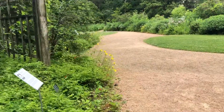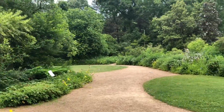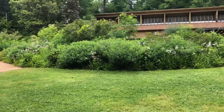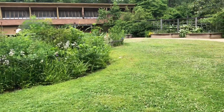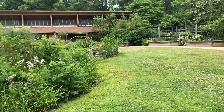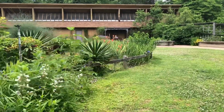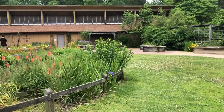So coming out of the woods and into this open area, this is used for events. I'm not sure if they're allowed to have weddings yet or not, but it's a really charming area. And we're gonna come up onto their carnivorous collection, which looks awesome. I saw the pictures on Instagram. I was like, you've got to get to Chapel Hill, Bree. So that's what I did today.